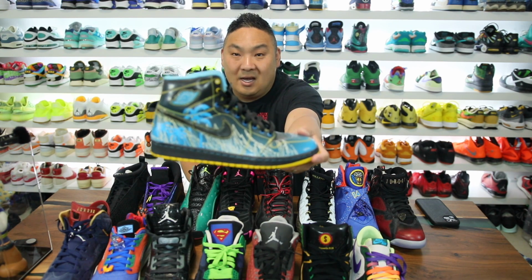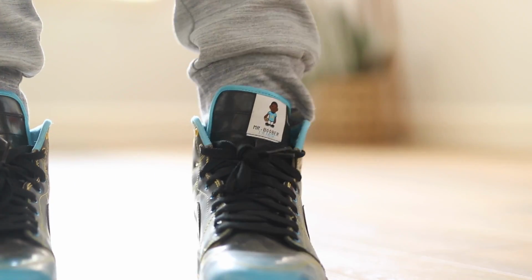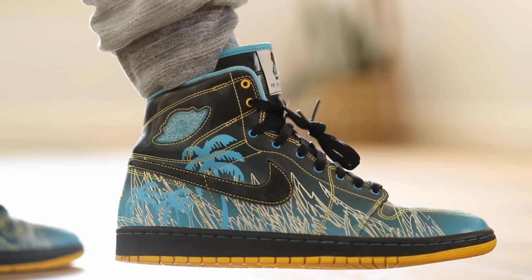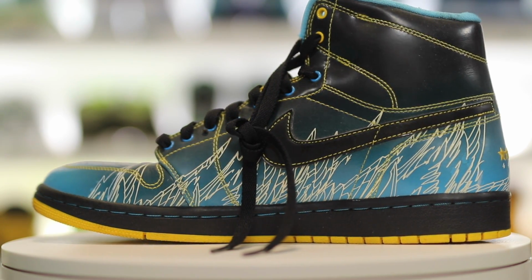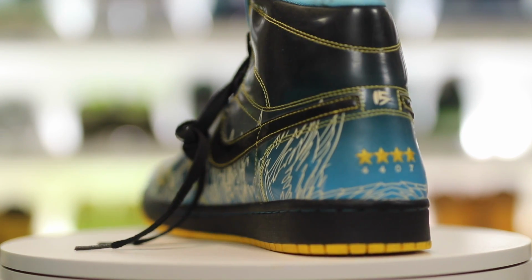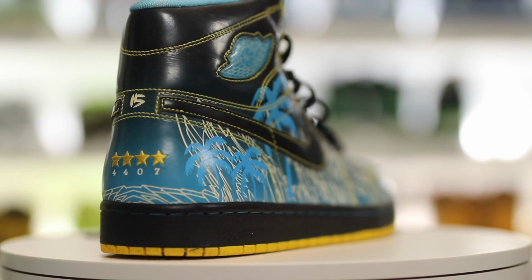2008, Tony Taylor designed the Air Jordan 1. This one says Mr. Boober on the tongue, and you can see some palm trees on the sides of the shoe. Very interesting material on here as well, but a really, really nice one, and the only Air Jordan 1 High out of all of the Doernbecher collection. In fact, all of these are singular, like they have basically one model that they went with, and then in the last recent years they went with the Air Jordan 5 Low and the Air Jordan 1 Low. We still have not seen an Air Jordan 11 yet from any of the Doernbecher line.